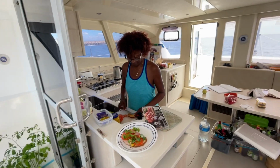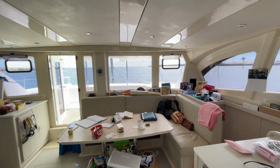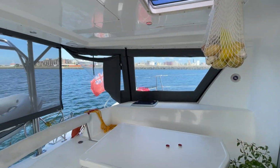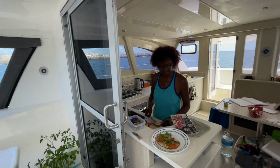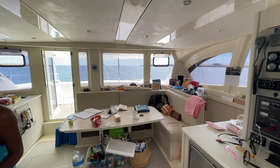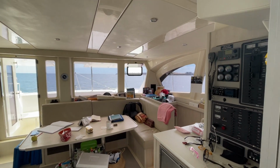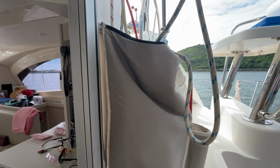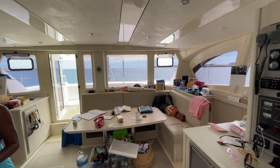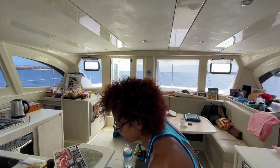Sandra is preparing round 2 of breakfast. We're just in the channel to exit the harbour, and we're going very slowly because Infinity, with these new crew, neither of them have sailed before. Only Mark has sailed before, so it's a big job to get his 58-foot yacht out of that little space that we're in, whereas it was relatively easy for us. But we'll just motor out here gently and see how it goes.